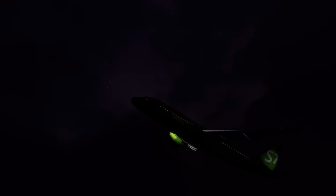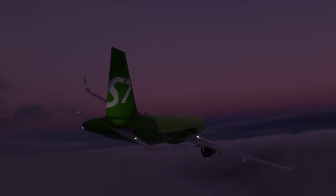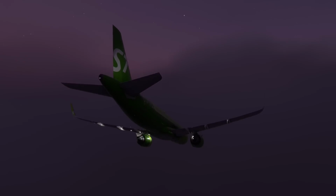The speed started to decay, and the overspeed warning stopped as the aircraft indicated the speed was below 350 knots. Because of this, they were unable to continue with their approach and started to position themselves again for another attempt. The crew now switched on the autothrottle again and continued to descend to 4,500 feet.